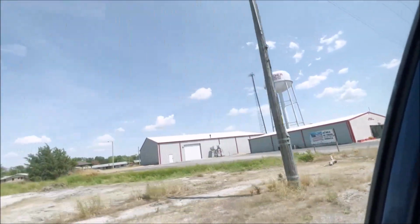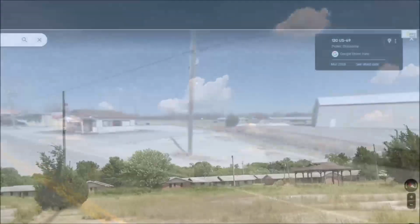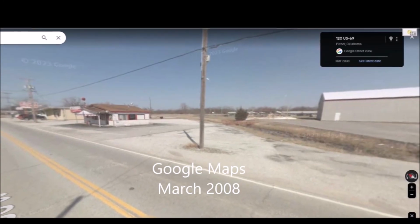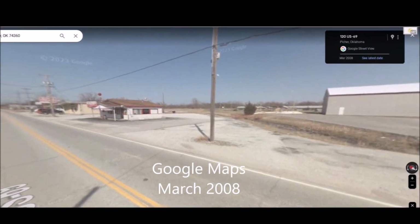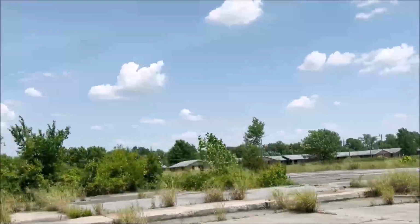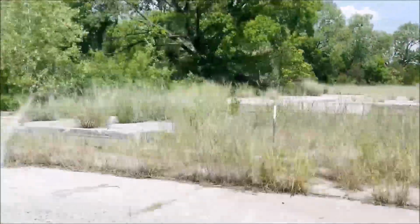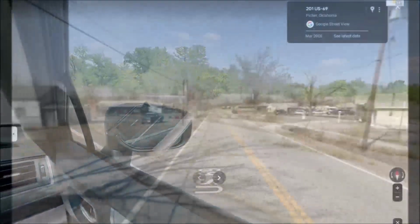That looks like it's still used, because it said that was like the road maintenance building or something. Yeah. Well, it's probably the county road maintenance. Mm-hmm. And there's foundations and stuff. Yeah, there are, aren't there?